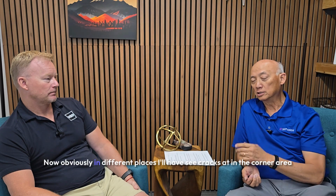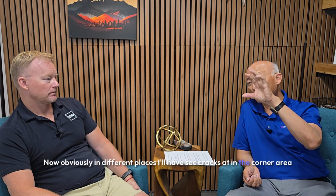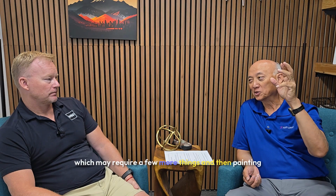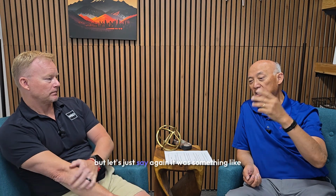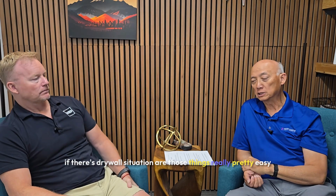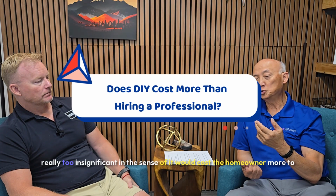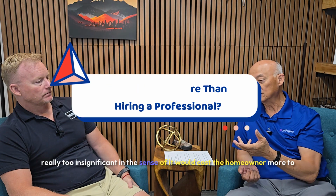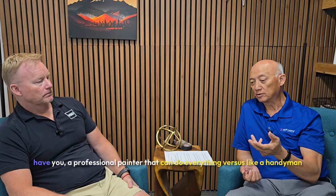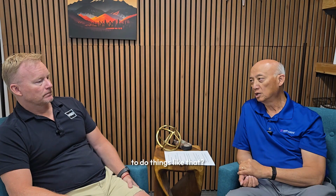Now, obviously, in different places, I'll see cracks in the corner area, which may require a few more things than painting. But let's just say there's a drywall situation: are those things pretty easy for you to take care of, or is it too insignificant, in the sense that it would cost the homeowner more to have a professional painter that can do everything, versus a handyman to do things like that?